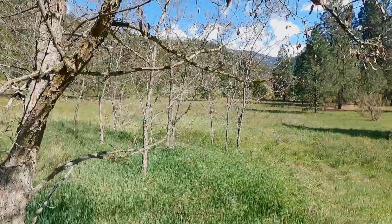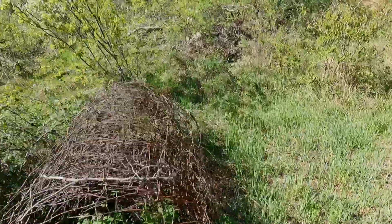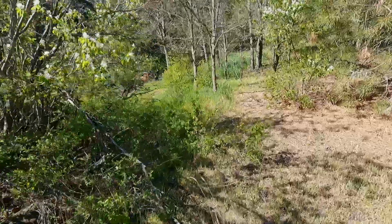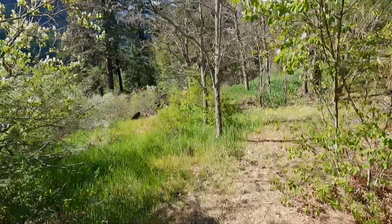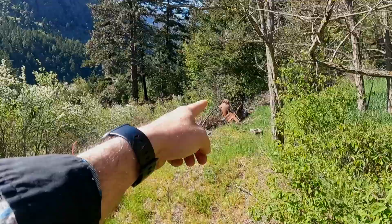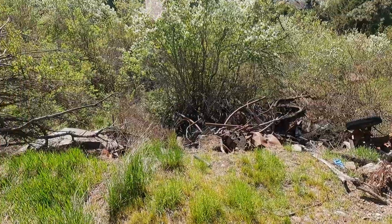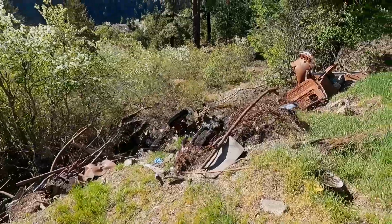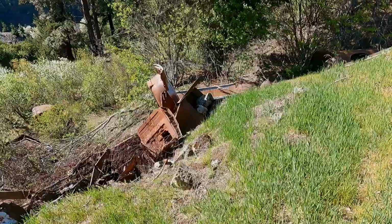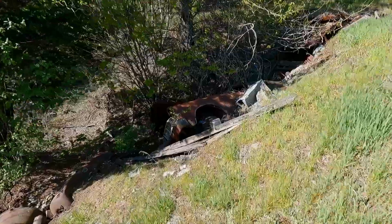Way down in the bottom corner. And all this fencing wires here. Some wrecked up cars maybe. This is what I could see from the top that made me walk down here. Unfortunately, just a dumping ground. Old school dumping ground though.